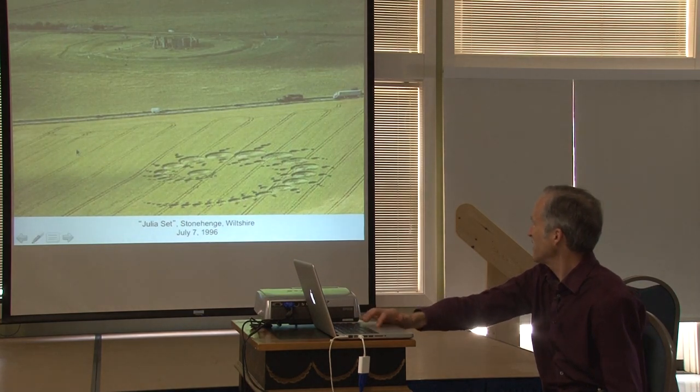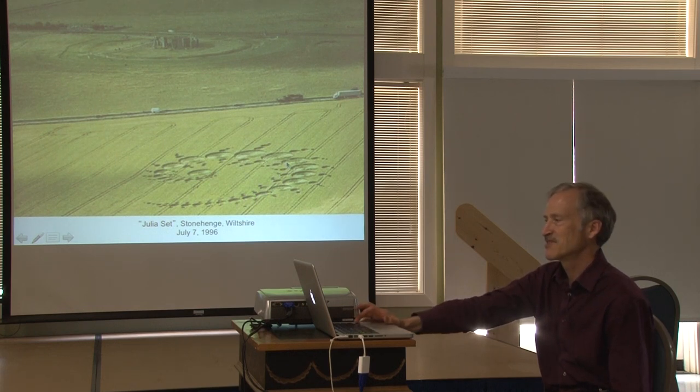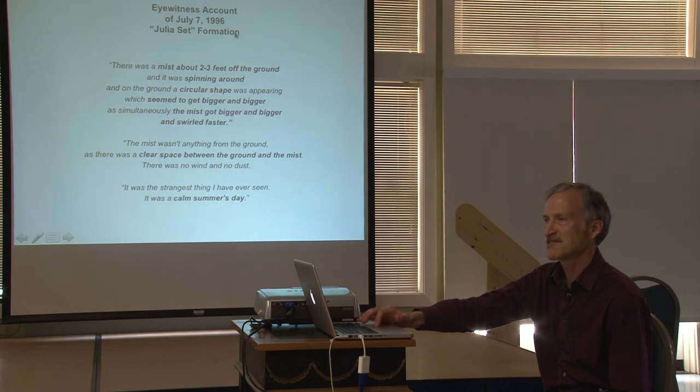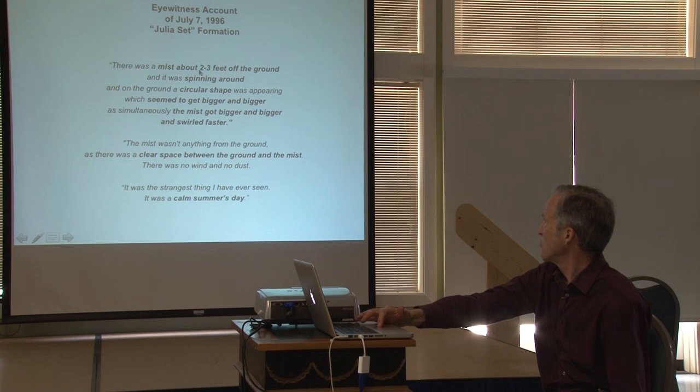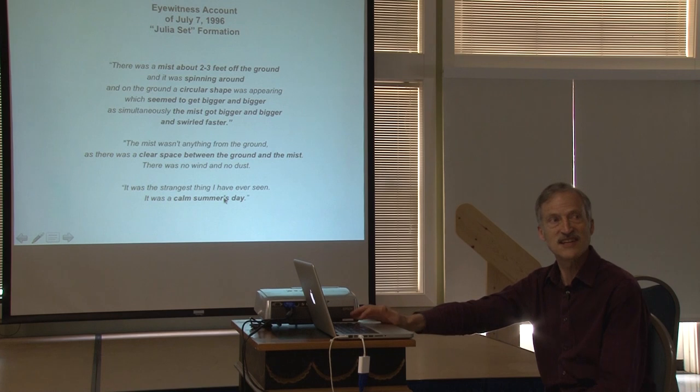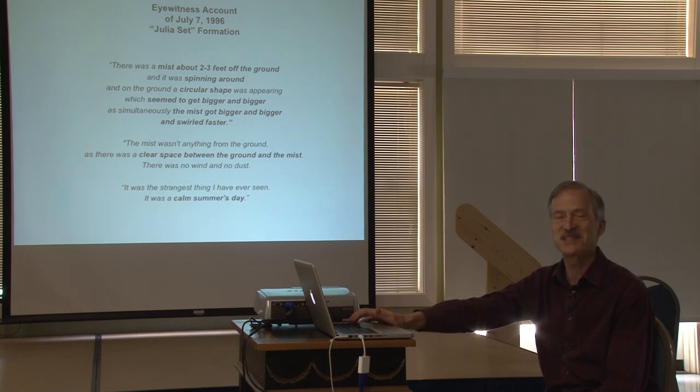And now we have Stonehenge right here, right across the street, this intricate pattern of circles, a Julia set. Hard to even count how many circles that would be, all arranged very precisely. And here is the eyewitness account, because this happened in broad daylight. That's atypical. Usually the formations occur in the middle of the night. So here we have someone who watched it happening, a mist about 2 to 3 feet off the ground. It was spinning around. There's a circular shape, and it seemed to get bigger and bigger. The mist got bigger and bigger and swirled faster. There was a clear space between the ground and the mist. Strangest thing this person had ever seen, on a calm summer's day. Imagine if you had been there watching it too.